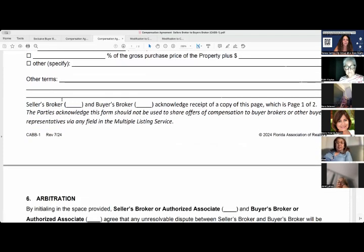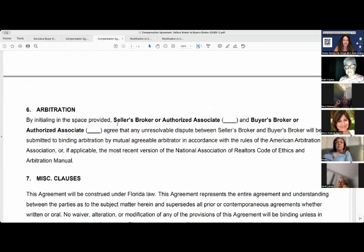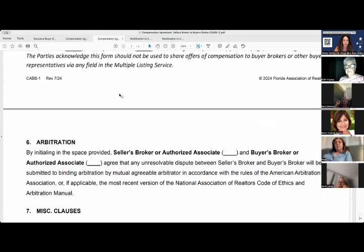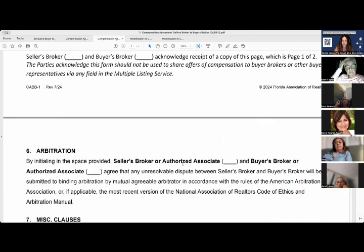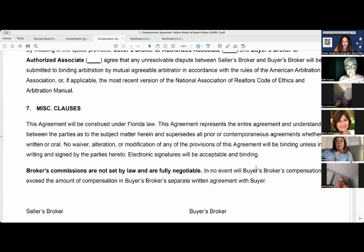All right, other terms. Again, seller's broker, buyer's broker, not by agents. By initialing in the space provided, seller's broker. Again, this goes back to authorized associate. If the broker already has to sign here, they might as well just sign there, even though it says or associate.